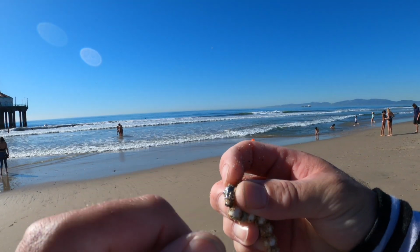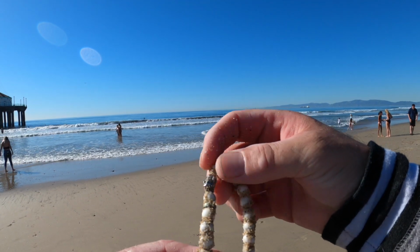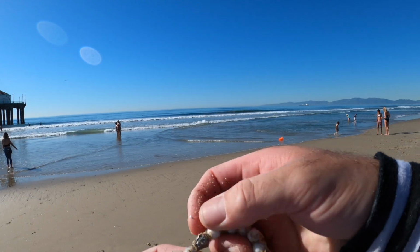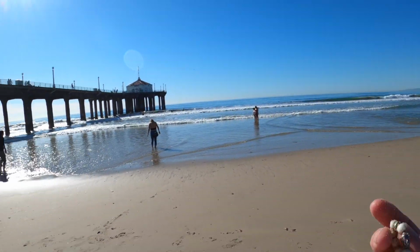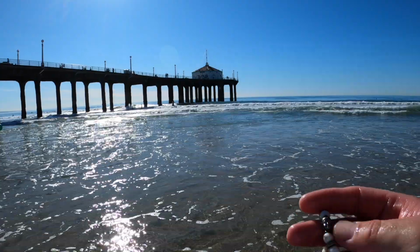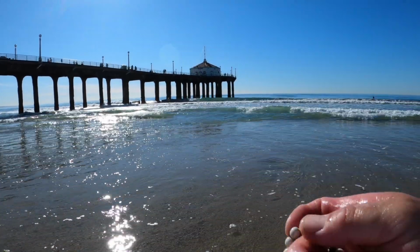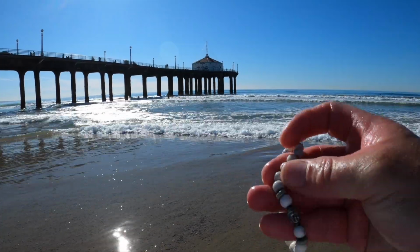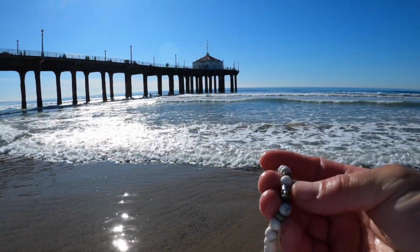So it's like my third or fourth one I found here. That almost looks silver though. I think it is. I'll test it when I get home. But yeah, there we go. Piece of jewelry. I'm off a little bit. Got all the sound off. It's actually pretty nice. I think if you're at the pier, you pay like $30 for this or something.